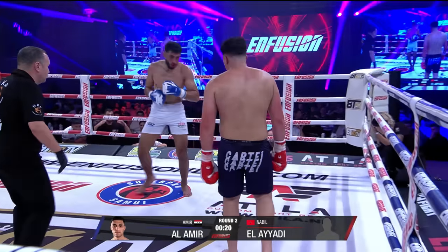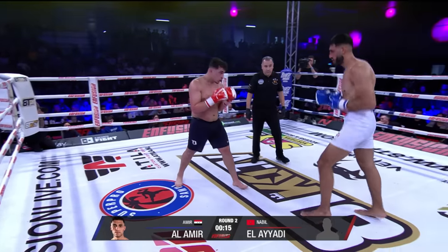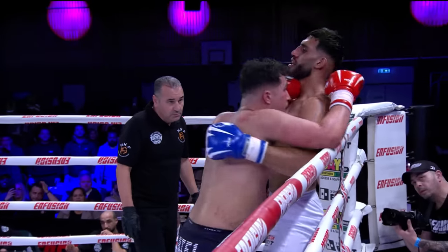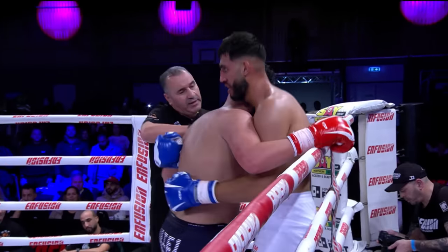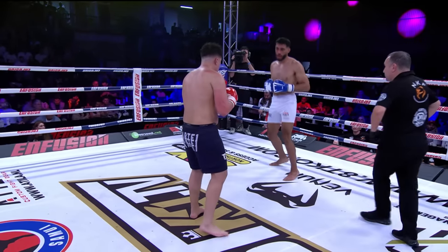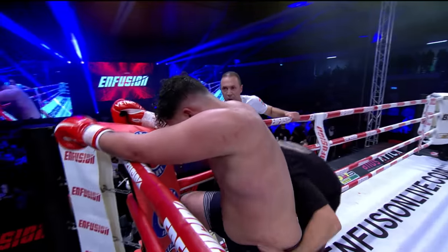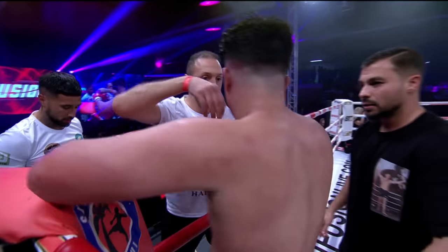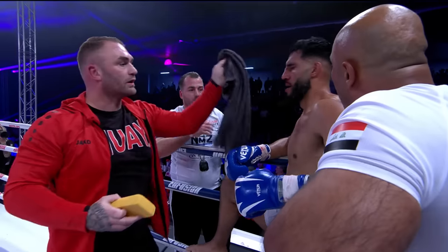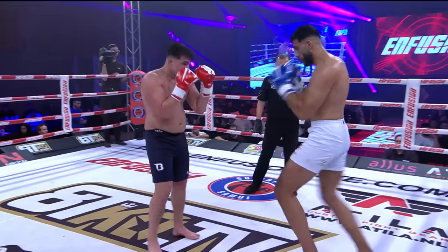An amazing match. Back and forth. The energy of these two are incredible. 15 seconds. These are the hearts you need to be a fighter. You've got to be in deep waters. Amazing second round. Gone back to their corners now. They're going to have a big talking to get through this third round.